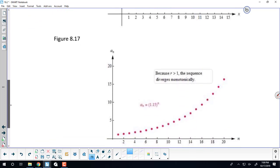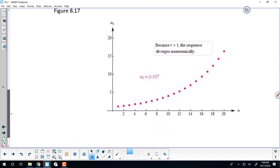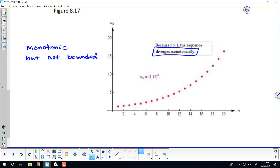Here's the example from figure 8.17. Here's an example of a sequence that is monotonic. It doesn't change directions. It's non-decreasing, but it diverges. It's not bounded. So we see here that it diverges, and they're saying it diverges monotonically. So just, again, we should be familiar with those terms, particularly for 8.2's homework.